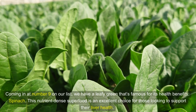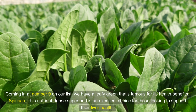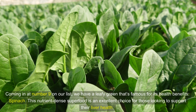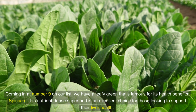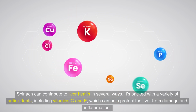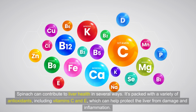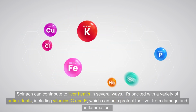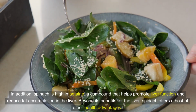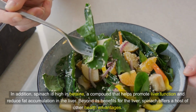Coming in at number 9 on our list, we have a leafy green that's famous for its health benefits, spinach. This nutrient-dense superfood is an excellent choice for those looking to support their liver health. Spinach can contribute to liver health in several ways. It's packed with a variety of antioxidants, including vitamins C and E, which can help protect the liver from damage and inflammation. In addition, spinach is high in betaine, a compound that helps promote liver function and reduce fat accumulation in the liver.